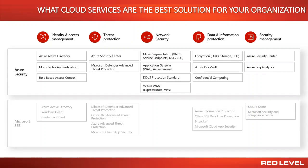There's the virtual WAN as well. So virtual WAN is providing a single operational interface for networking, security, and routing. Along with that, you have a traditional site-to-site VPN, and then it also offers ExpressRoute. ExpressRoute is a connection that lets you connect your on-premise environment to Azure over a private connection, rather than over your internet.